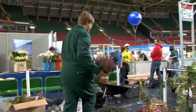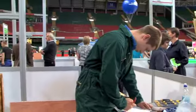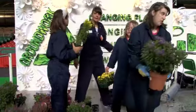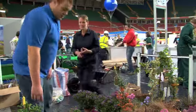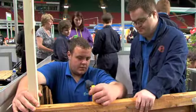They're competing today. It's a live practical final. They've been asked to create and design a garden area, paying attention to biodiversity and how to encourage nature. It's an open-ended project, so they can be quite creative. They've got 3.5 hours to complete it, and they've been given a selection of plants and materials and just told to get on with it. And then we've got a judging panel who are observing them and who will be making the awards at the end of the day.